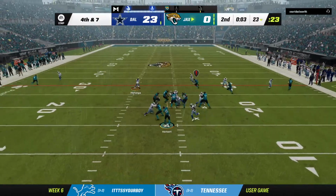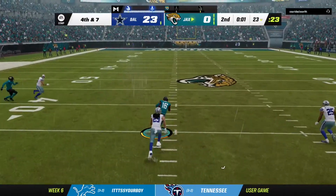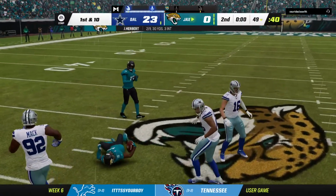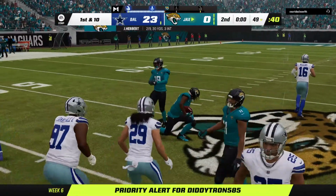A final shot before the break for Herbert. Got his target, Samuel. And they nearly get this all the way to midfield. Mark him down at the 49.